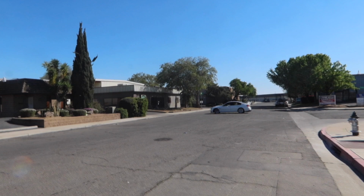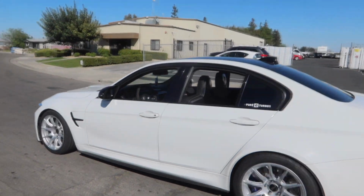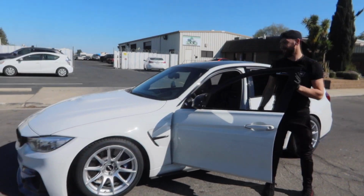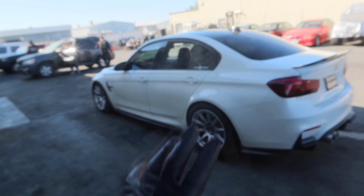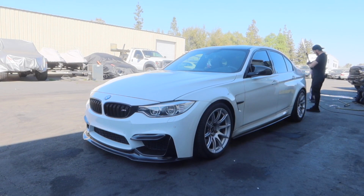Alright guys, as you can see, now we have traction finally. Just need to change the clutch and we should be in good shape. That should grip pretty damn well. Alright guys, we went ahead and test drove the car. Everything went perfectly. It's gripping up pretty well. So now we're gonna go ahead and give it a quick little wash because the car is dirty as shit.